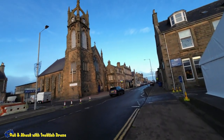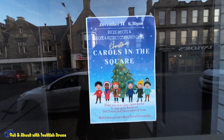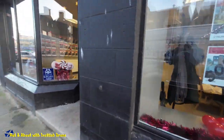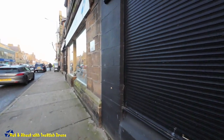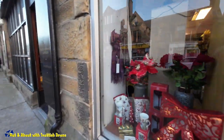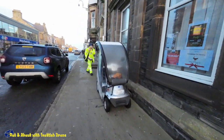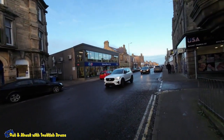There is a clock over there. Just to let you know, on the 14th of December in the square, there'll be carols in the square. So please come along and join in the songs. More Christmas displays are all up ready. All the windows absolutely look lovely. Even Sanderson's, they look lovely as well. We shall cross the road in a minute, but we'll keep looking at the displays.